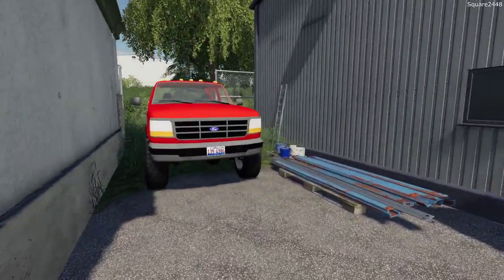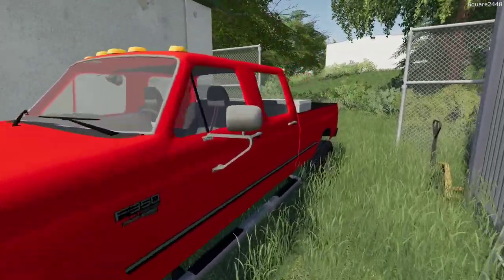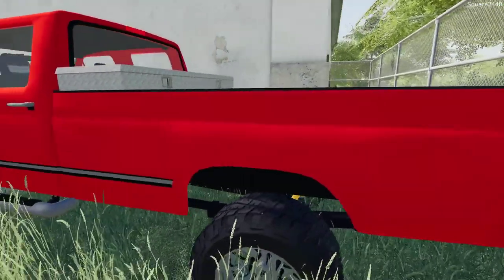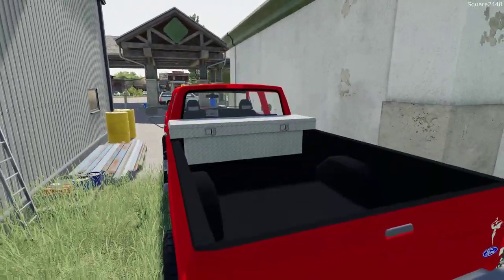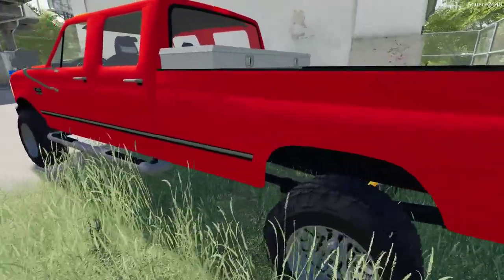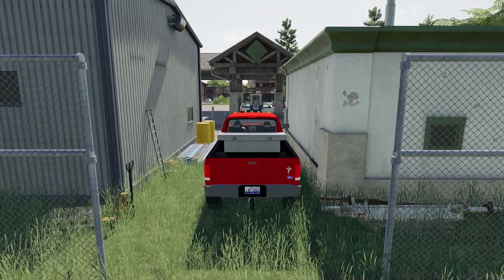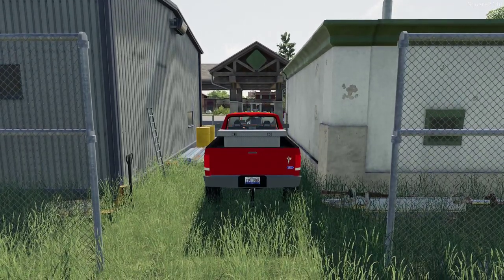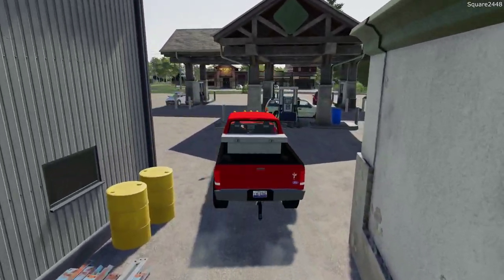This thing looks awesome here in probably race red. It looks like we got some aftermarket wheels on it. That's okay. Really no rust, no paint scratches, really nothing on it, and it does come with a toolbox in the back and a drop hitch. That is pretty awesome. Let's see if it starts. Yes, we are definitely going to be buying this truck. Let's get it loaded up and head back to our house.